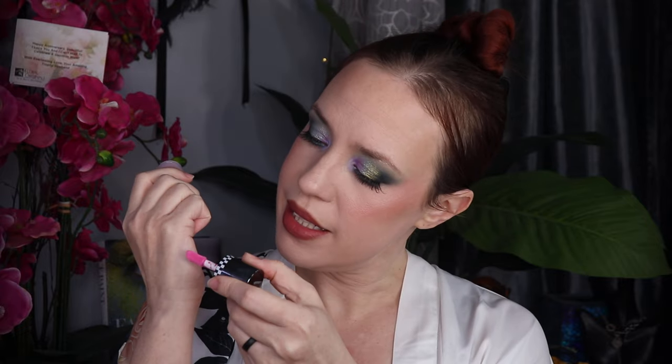Starting off in 10th place, it is the Give Beauty. This is the Dewy Plump Collagen Cheek Tint. I have mine in the shade Purple Irises. The formula is beautiful. I find the shade to be lovely as well.